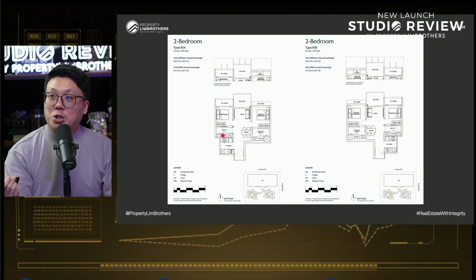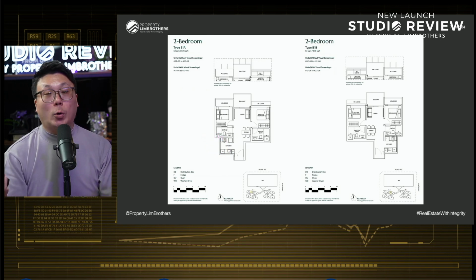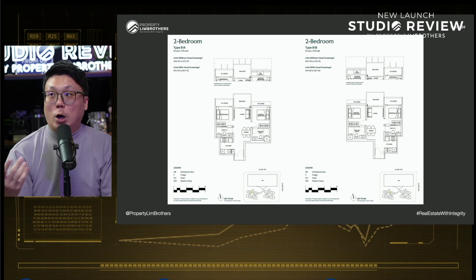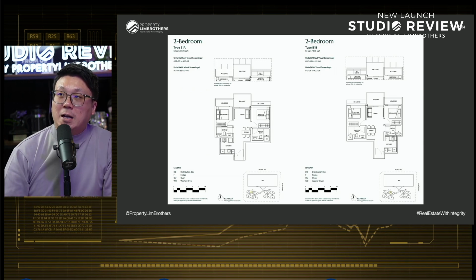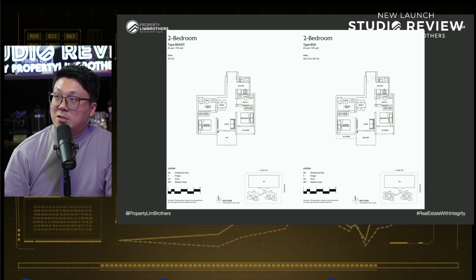One additional benefit I see is that for 2-bedders in older launches, sometimes the kitchen is an open kitchenette concept. You walk in and the whole kitchen is lined up on one side of the wall, most of the time. This time round, the kitchen is in a little corner, and you may potentially be able to enclose it, probably with a sliding door. That helps if you are cooking. So I would say the design has been greatly improved compared to the older new launches. A couple of stacks, I just want to quickly run through.